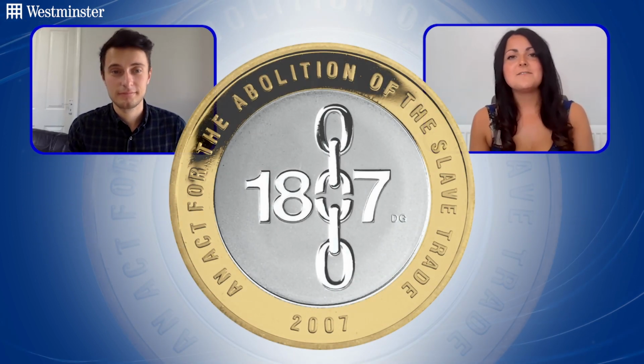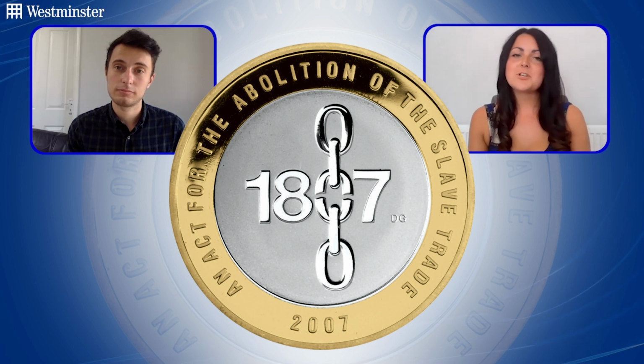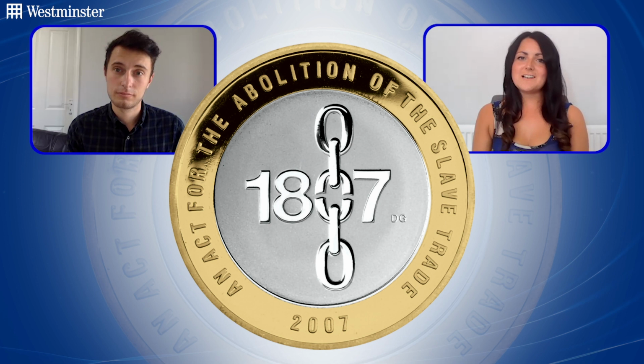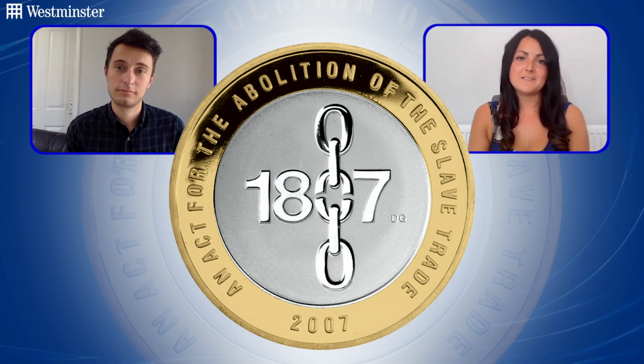If you want your third most common as well, the 2007 abolition of slavery, that one is the third most common with a mintage of about 8.5 million. So like you say, Adam, they really are some very high mintage figures, especially when you compare it to the rarer £2, like that Commonwealth Games in Northern Ireland.